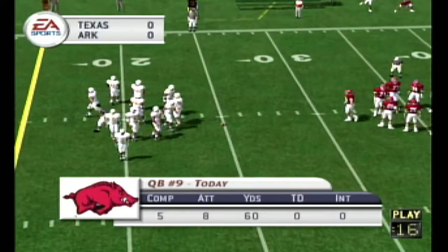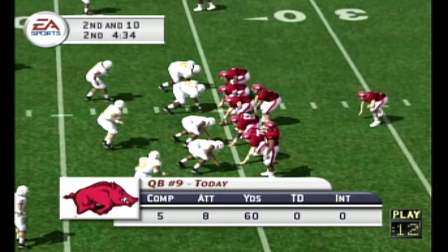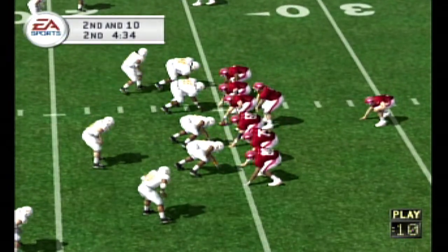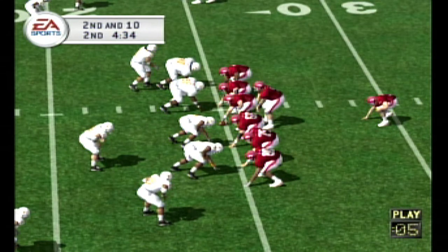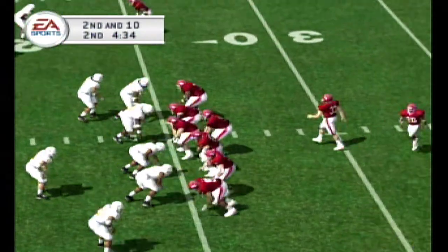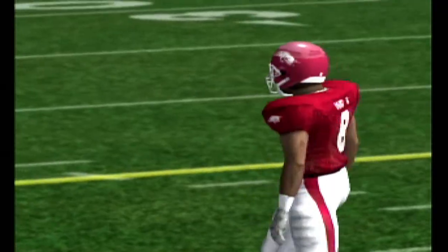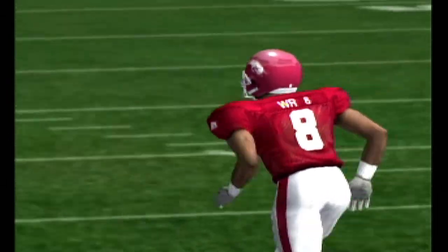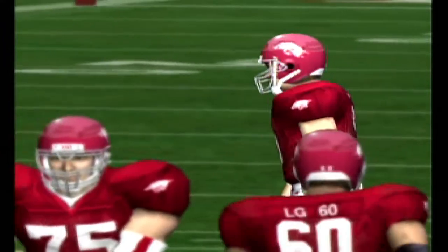So it's second and 10. This is the eighth play of this drive. Number 20 lines up in a deep back, I formation. Back to pass. Fires a bullet over the middle. Incomplete. He's short that time. No question. He had him open, but just couldn't manage to get the ball up enough to allow his wide receiver to get his hands on it.